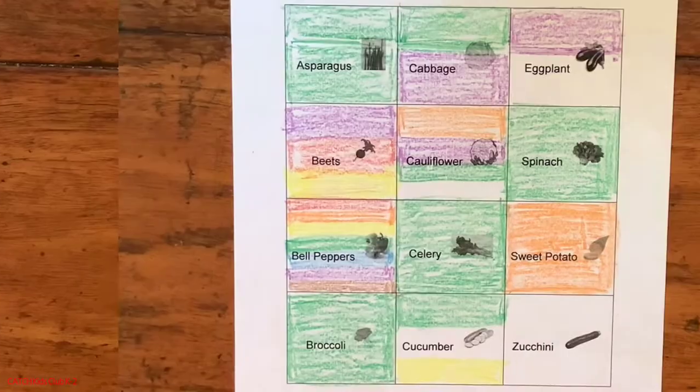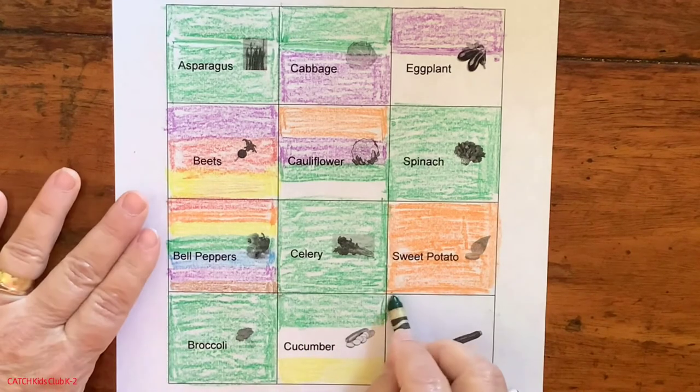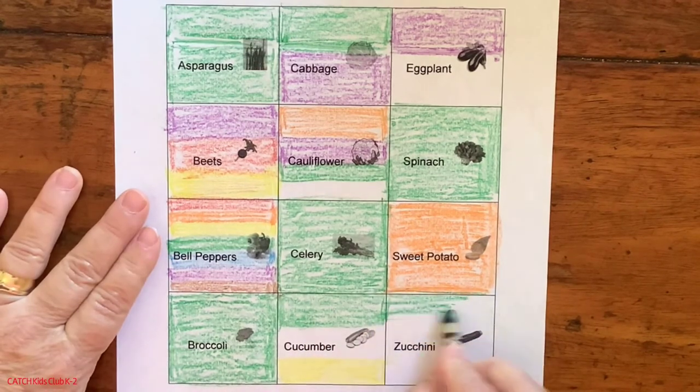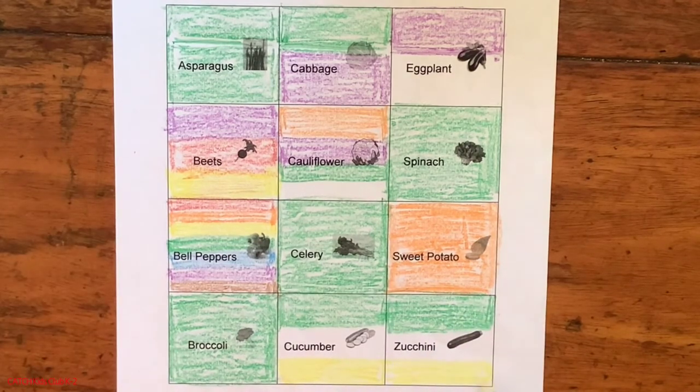Our last box is zucchini. Zucchini is green on the outside and white in the middle. It has a cousin called summer squash that is yellow. I'm going to color both colors on my box. Pause the video and color in your zucchini box.